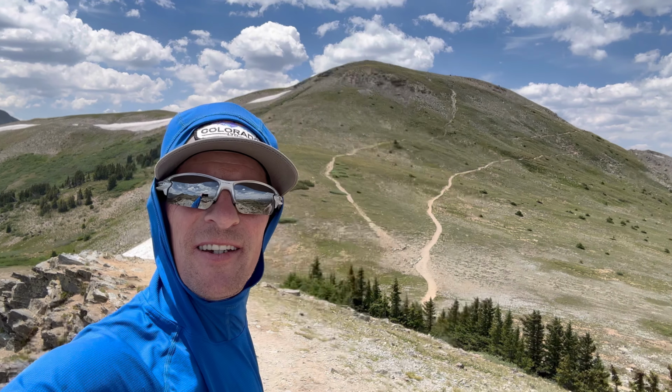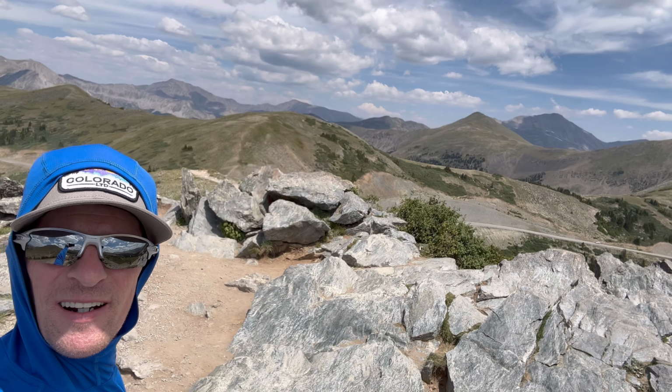And if you look behind me right there, that's the CDT. It comes right through past here and then right up the hill right there. I don't know if you can kind of see right there. See it go up the hill too. Yeah. So we're just on the CDT right now. I've done a portion of the CDT. So beautiful views. Great stop for us today.